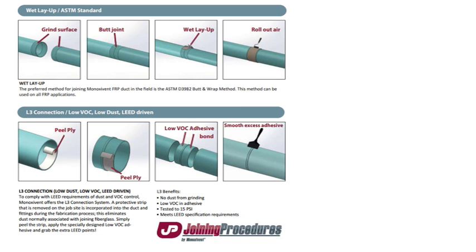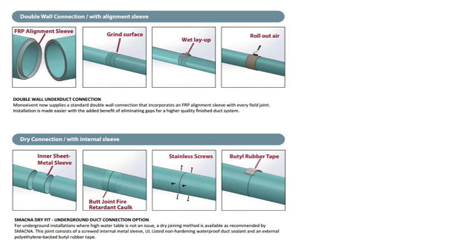When it comes to double wall, we always supply now as standard an FRP alignment ring. Again, these are things that come from thinking outside the box, making it easier to install, whether it be industry or plan and spec. This alignment ring, we're the only ones that do supply it. And then on top of it, a wet layup joint is applied.